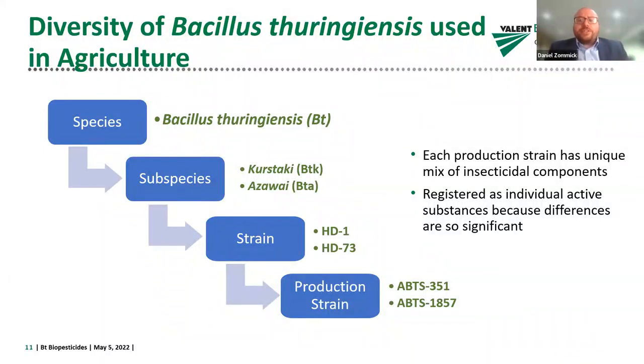Now, each production strain has a unique mix of insecticidal components that I'll go into more detail with momentarily. And because those components can be so different between strains, each one is actually registered as an individual active substance. So the strain ABTS 351 is considered a different active substance from the 1857 strain. And that's because those attributes are so different. And that's another reason why we really need to understand the complexities of microorganisms and consider them differently than chemicals, in that each one has its own unique properties, its own unique value.